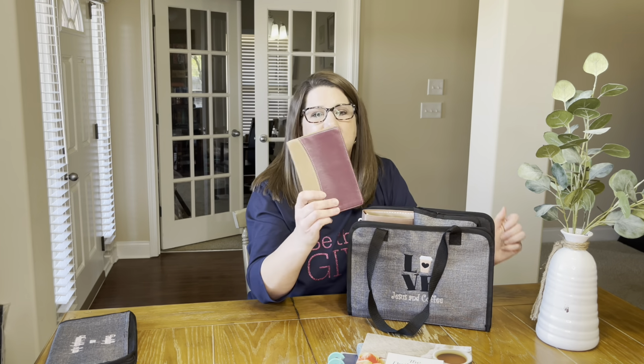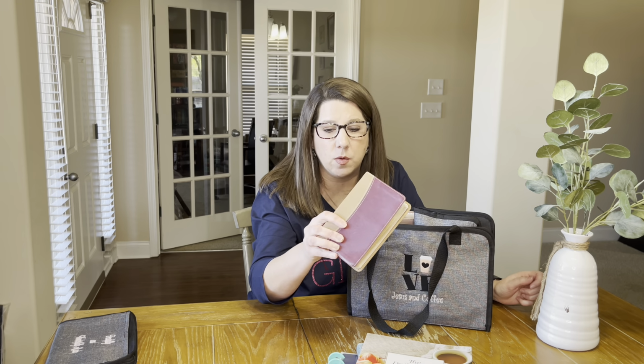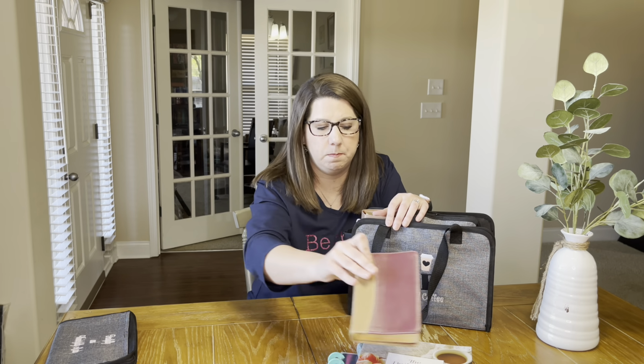All right, I have a small Amplified version of the Bible. And this kind of hops around with me between this Bible study tote as well as one of my totes that I use for my Wednesday night and Sunday night Bible study at church. So this kind of hops with me.